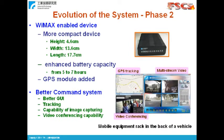In the second phase of evolution, there are several major modifications and additions to the whole system. The WiMAX-enabled device is now about 50% more compact in size with a GPS module added to it. The command system is able to track the location of each WiMAX-enabled device, be it representing a firefighter or a police officer.